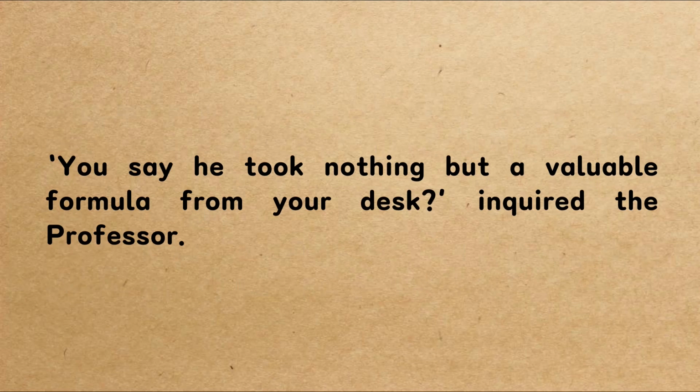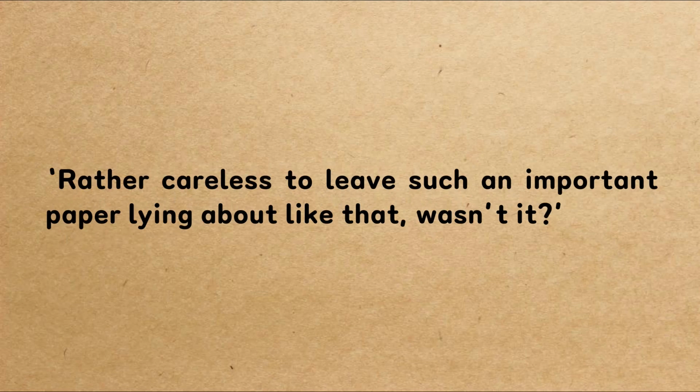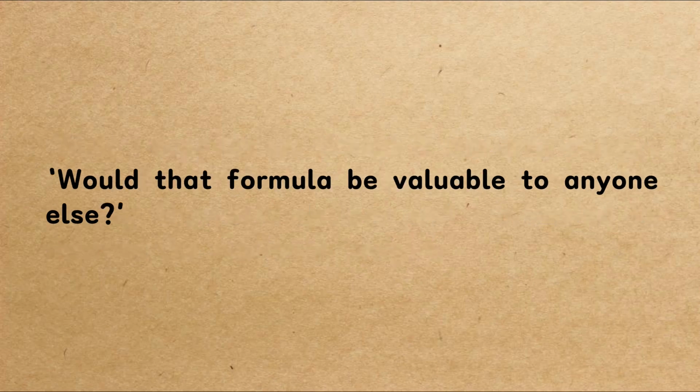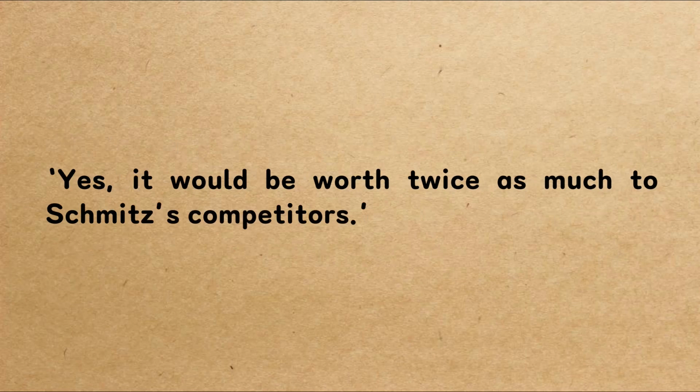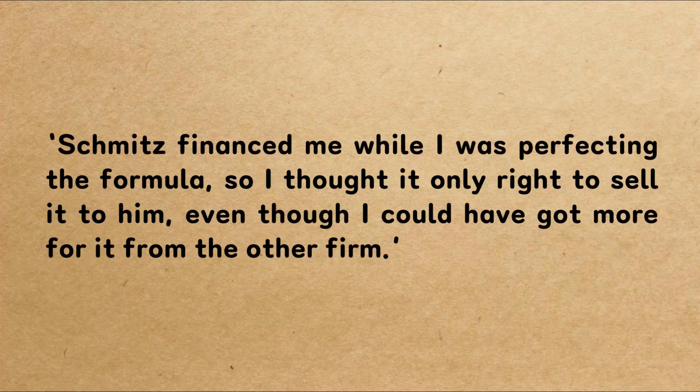You say he took nothing but a valuable formula from your desk? Inquired the professor. That's all, he touched nothing else. Rather careless to leave such an important paper lying about like that, wasn't it? Well, I suppose so, though it was only a copy. I sold the original to Schmitz yesterday, for $20,000, and I intended to destroy the duplicate tonight. Would that formula be valuable to anyone else? Yes, it would be worth twice as much to Schmitz's competitors. Why didn't you sell it to them in the first place then? Schmitz financed me, while I was perfecting the formula, so I thought it only right to sell it to him, even though I could have got more for it from the other firm.